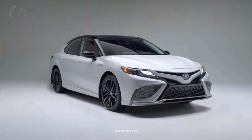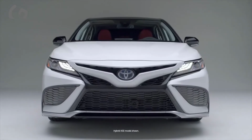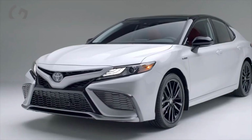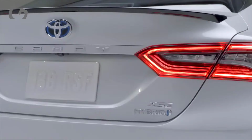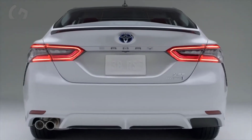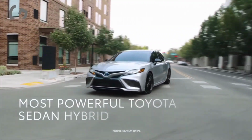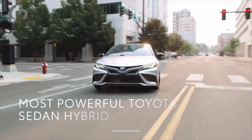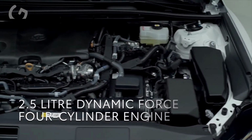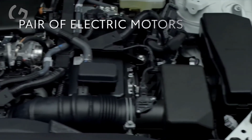When you combine the Toyota Camry's attractive coupe-inspired design with its performance abilities, you've got the complete package. The first ever Camry Hybrid to wear the XSE badge fuses elevated style with impressive performance. You can expect substantial power, high efficiency, and a low cost of operation. The Camry's hybrid powertrain is the most efficient and powerful offered since the Hybrid debuted. The system combines the output of a 2.5-liter dynamic force 4-cylinder engine with a pair of electric motors.